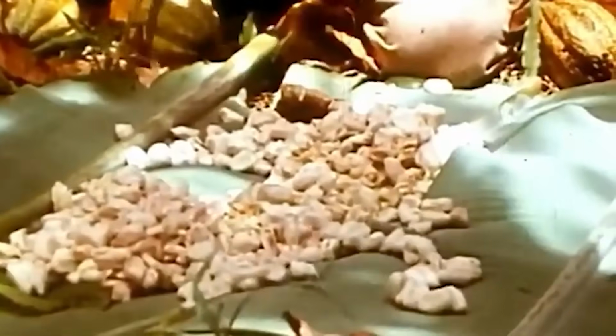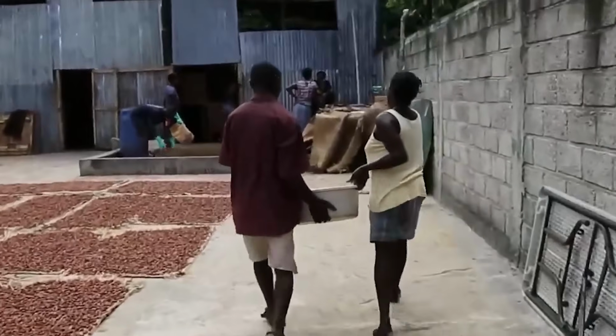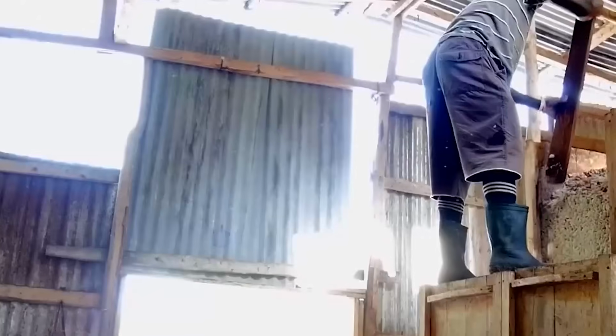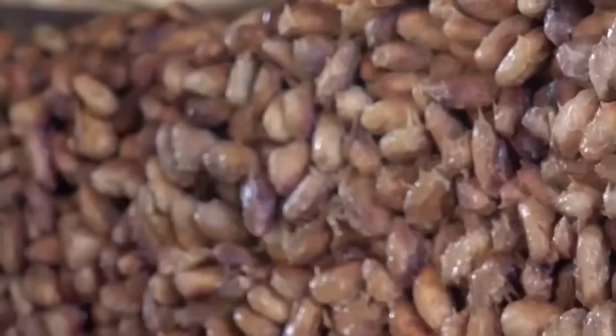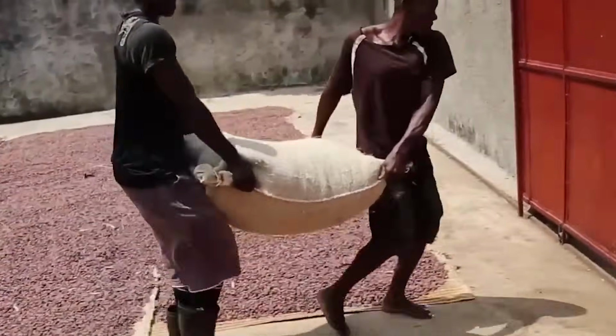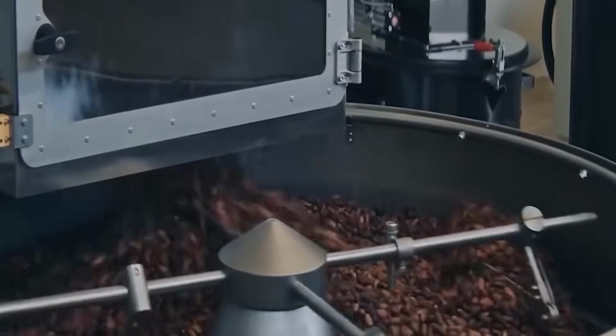Hershey sources its cocoa beans primarily from West Africa, countries like Côte d'Ivoire and Ghana, where the climate, soil, and traditional farming practices produce high-yield crops with desirable flavor characteristics. Once harvested, the cocoa beans are fermented in banana leaf-lined piles and dried under the sun before being packed in jute bags and shipped across the ocean to Hershey's production facilities in the United States.